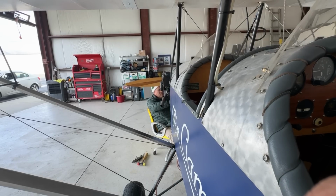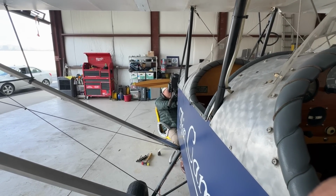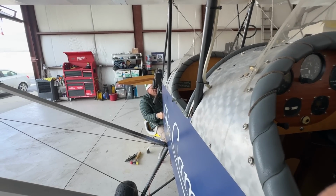So pull back just a smidge. Okay, now try. It still goes all the way to the stop. Well, we have made some major progress. We got it out there. We test ran it. We didn't have somebody to film it, so we were just doing it. And plus, we're trying to just get this done. We're kind of running out of time.